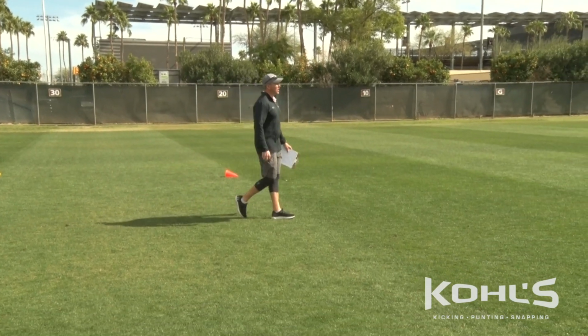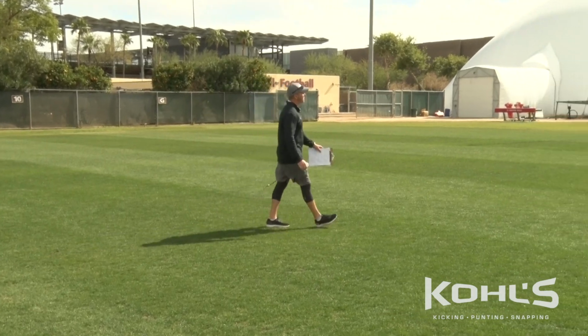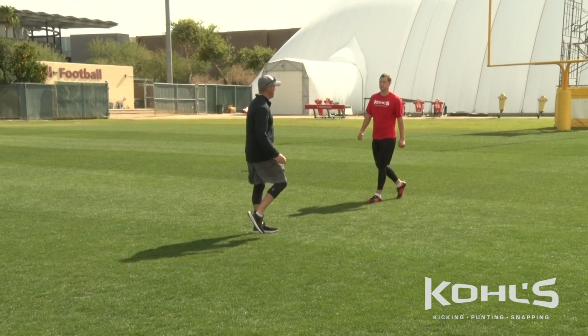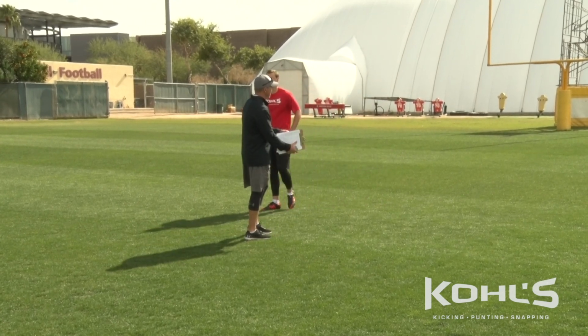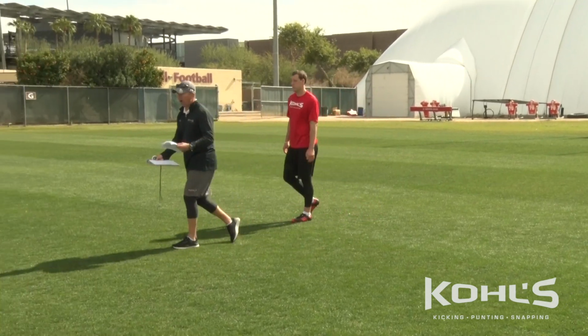All right, fellas, we're going to start the competition. First round is going to be 44 yards, 4.4 seconds of hang time. Okay, with that wind, I think that's fair. Okay, 44, 4.4 to start off with. You have 2 punts to qualify.